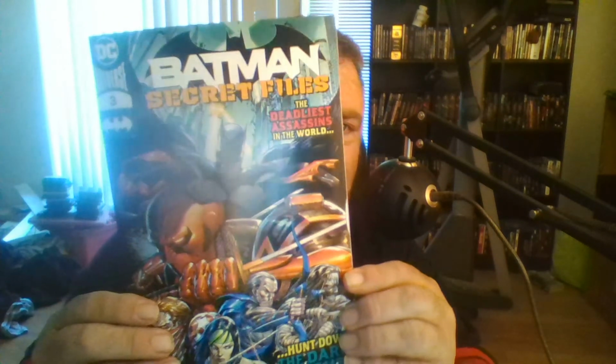Next, Batman Secret Files number 3. Sorry about all the glare on this. My next one is Batman's Grave number 7, the variant cover. I love this cover. Next, I have Batman: The Adventures Continue number 1. I take it as based off the animated series.